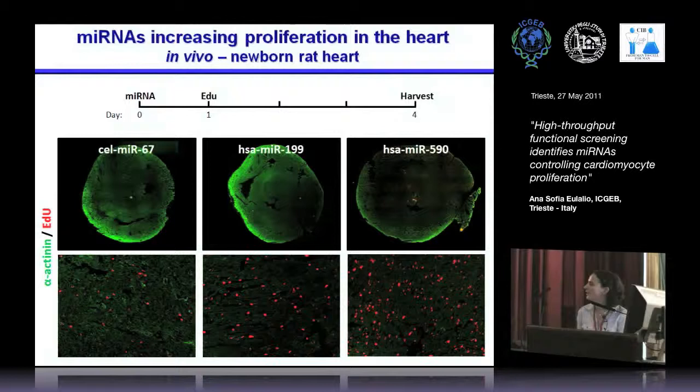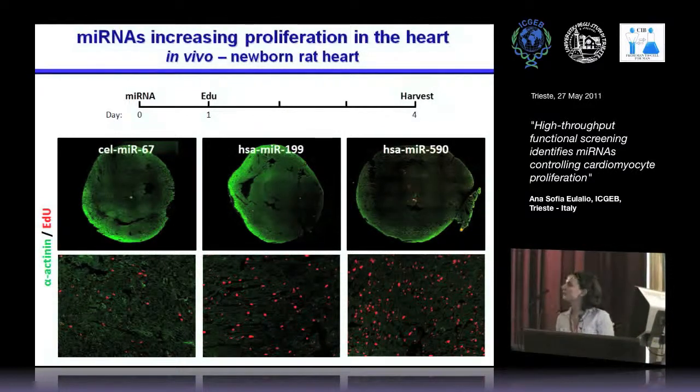And finally, I want to show you some very recent data that we have obtained regarding the effect of the microRNAs in vivo. What we have done for these experiments is to inject the microRNA directly in the heart of newborn rats at day 0 of the experiment. After 1 day, we have injected EdU, again, to use as a proliferation marker. And 4 days later, we have collected the hearts. What you see here are slices of the injected hearts. The first panel corresponds to the control microRNA, and the 2 other panels correspond to 2 microRNAs which were hits of our screen.